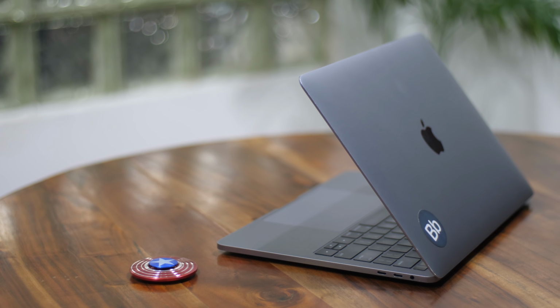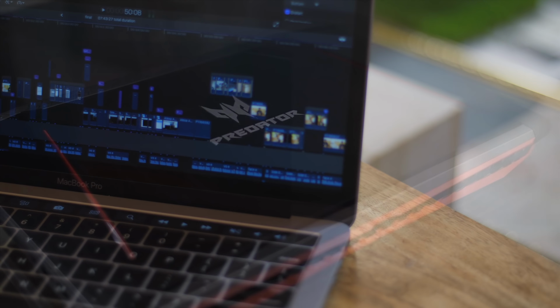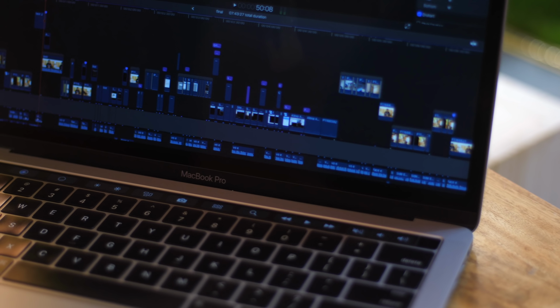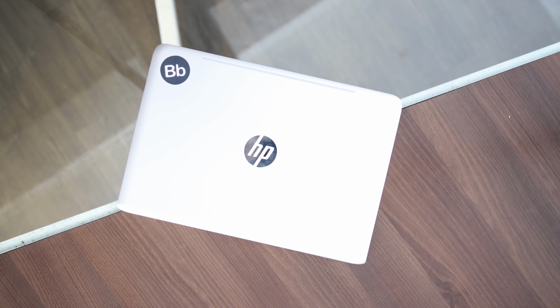A lot of you guys have been asking questions like, which laptop should I buy? Or which gaming laptop should I buy? Well, we know buying a laptop can be a tough decision because of the number of options out there. But don't worry, we are here to help you out. That's right, if you're wondering which is the best laptop for you, well, we have you covered.